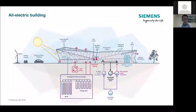This is a little infographic overview of the various technologies in the building. If we start on top, we have the solar thermal panels and the photovoltaic panels. Then going inside the building, of course, LED lighting, which is measured through this building automation software. And moving underneath, we have the chilled beams.